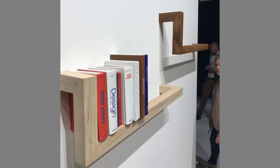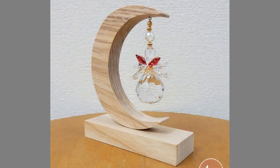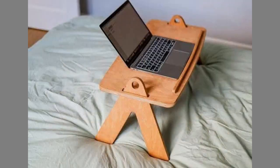The beauty of woodworking also lies in its versatility. Different styles, from rustic to modern, allow artisans to explore various design languages, adapting their creations to suit different environments and tastes.